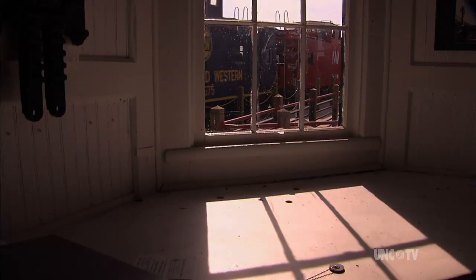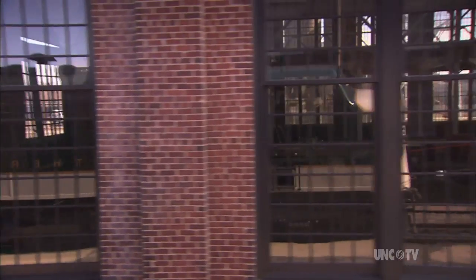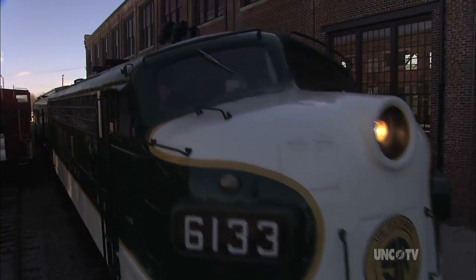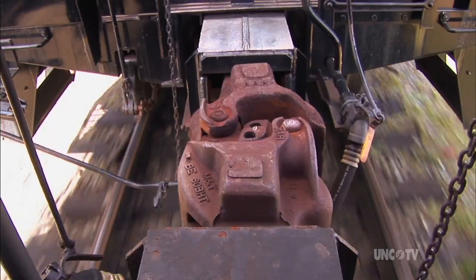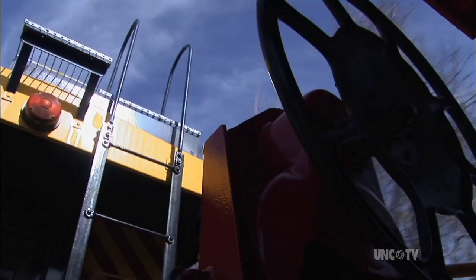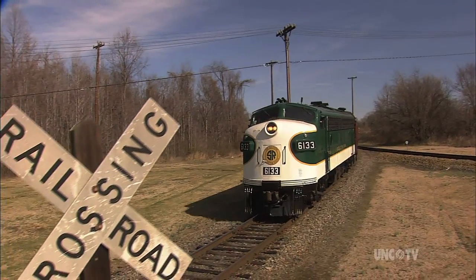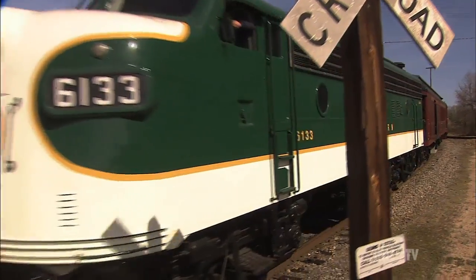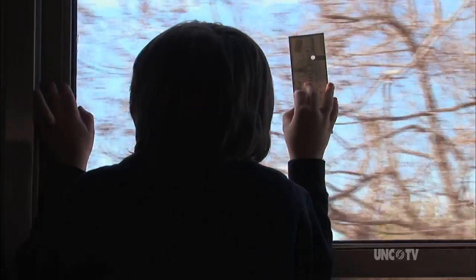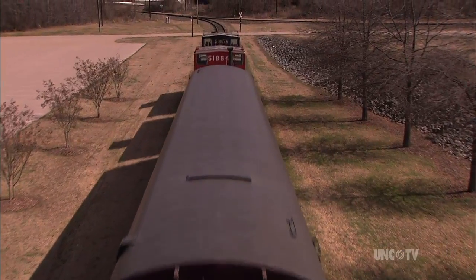After 3 decades of hard work, most of it on small North Carolina branch lines, 6133 had earned her rest and was donated to the museum in 1980. The old engine has been restored a couple of times and continues to pull trains of appreciative guests through the museum's 57 acres.